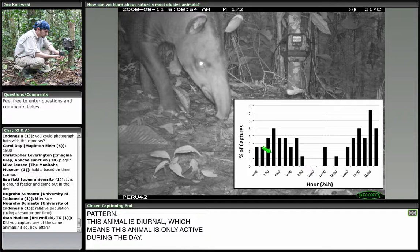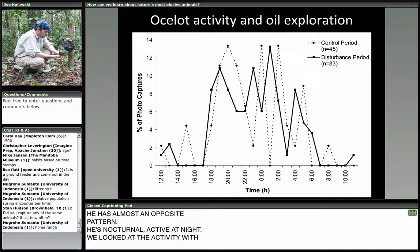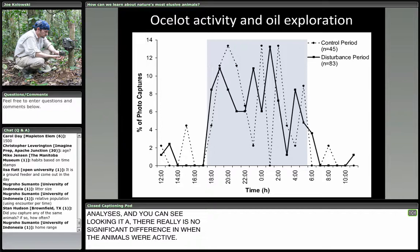So one of the things we did with the ocelots was to look at the activity of the ocelots before the seismic exploration occurred. And we continued the camera survey during all this disturbance, during the seismic exploration activity. And that's shown in the solid line here. And so this is showing the activity pattern of ocelots in our study area in both periods. And we can do certain statistical analyses here, and you can sort of see looking at it, there really is no significant difference in when the animals were active. And if we put nighttime in gray here, we can see that the animals were very nocturnal. And the percent of time they were active during the day was the same.